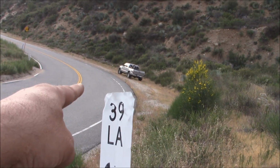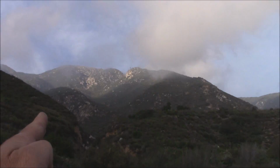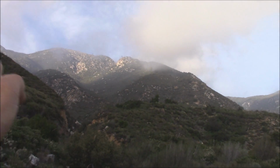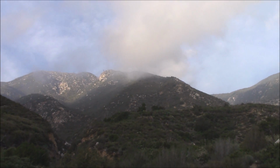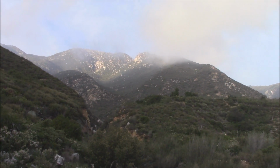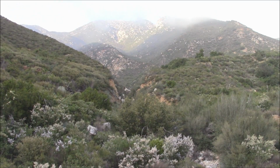So, see this? 39 LA, 3380. That's the mile marker. I've been told if you go over here, get over that hump, and follow it to the left, to the north, you'll hit an old waterfall. At the bottom of the waterfall, there are cracks in the rock with moss, and a spring coming out of it. Supposedly, they used to drink directly from that without filtering it because it comes straight out of the rock.